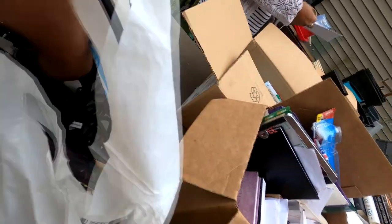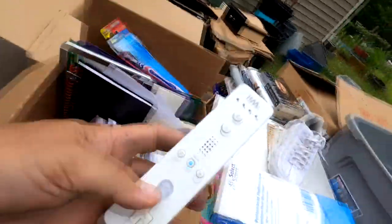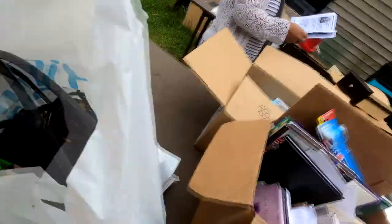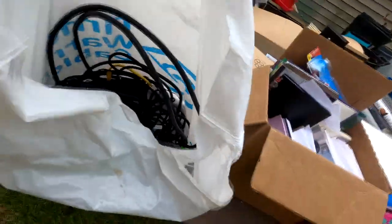I think I see another Wii controller in here. Here's another Wii controller thing. So there's gotta be Wii pieces and parts in here. See another modem in there. Alright, wires. Get in there.